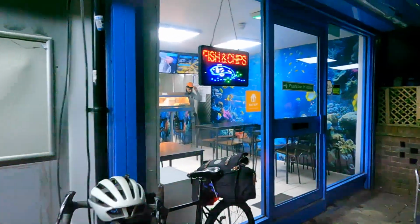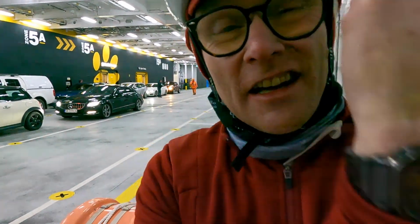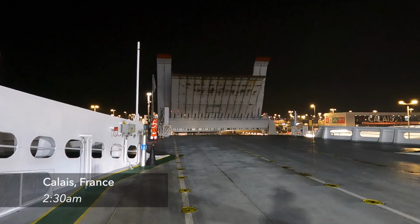Well, as predicted, London Centuries has lost a lot of fitness. It's going really slowly on this night ride to Dover. 11:30 and I'm boarding on the ferry. Okay, so it's now 2:30 in the morning and I'm about to be in France.